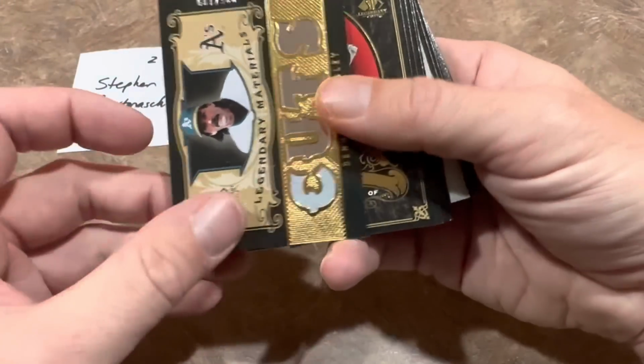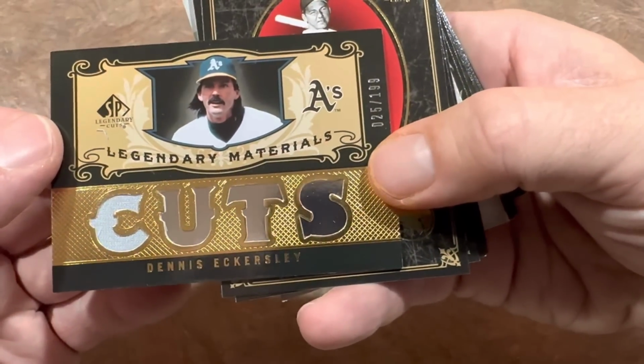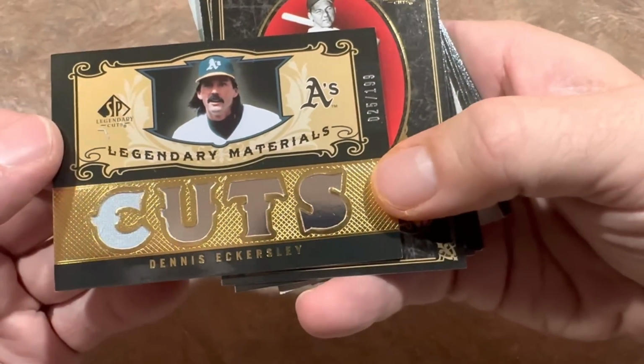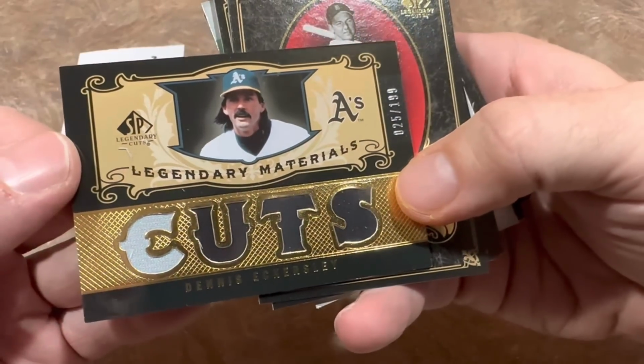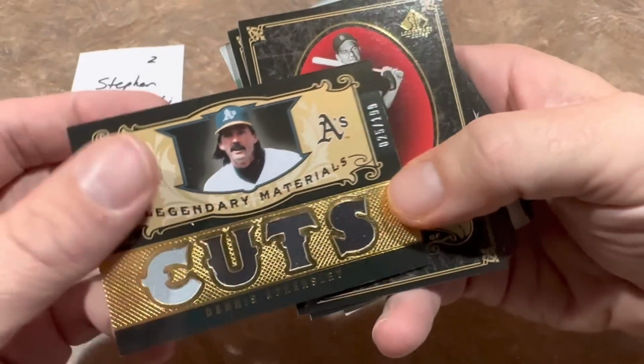And look at this, 4 for 4 on Hall of Fame relics. It is numbered out of 199, 25 of 199. It is a Dennis Eckersley cut relic. So a very good start here with the relics.